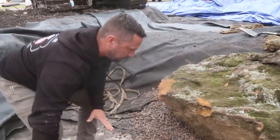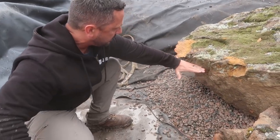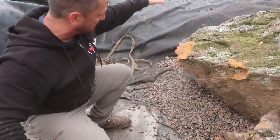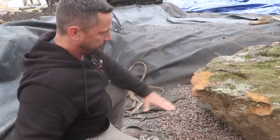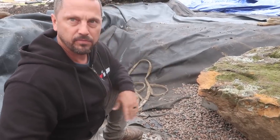What we're going to do is come in front with a rock about this high. That's going to give us that multi-level, so some of the water will come off of this, and a lot of it is going to come off here. In order for that to happen though, if we just put this rock in here, all the water is going to come off the lower side, right?